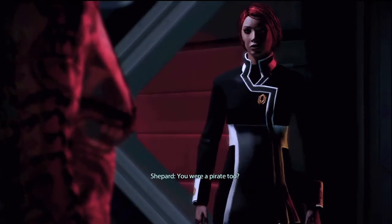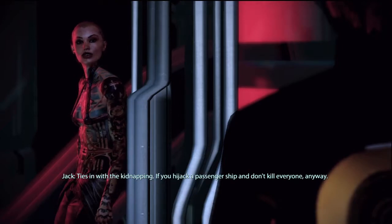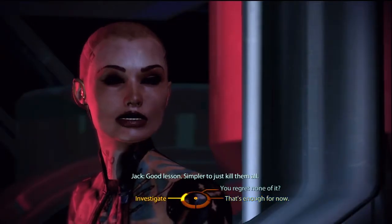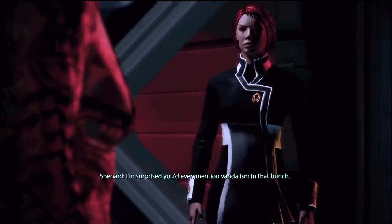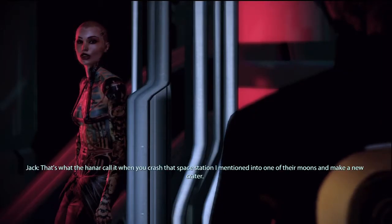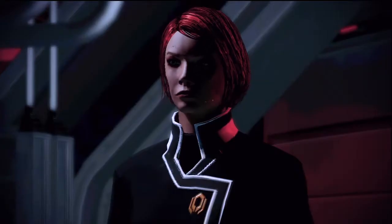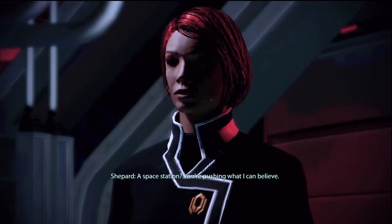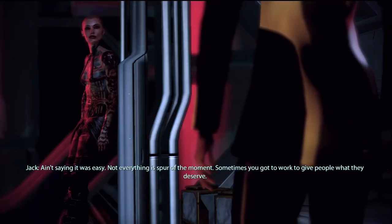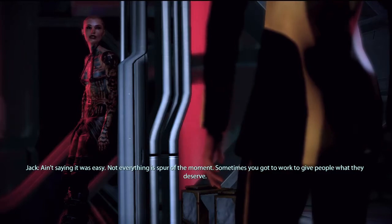You were a pirate, too? Ties in with the kidnapping. If you hijack a passenger ship and don't kill everyone, anyway. Good lesson. Simpler to just kill them all. I'm surprised you'd even mention vandalism in that bunch. That's what the Hanar call it when you crash that space station I mentioned into one of their moons and make a new crater. They really liked that moon. A space station? You're pushing what I can believe. Ain't saying it was easy. Not everything is spur of the moment. Sometimes you gotta work to give people what they deserve.